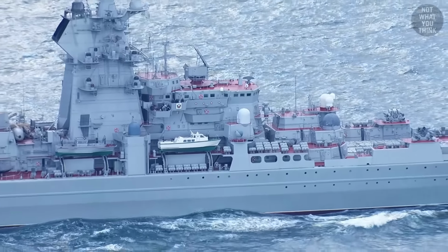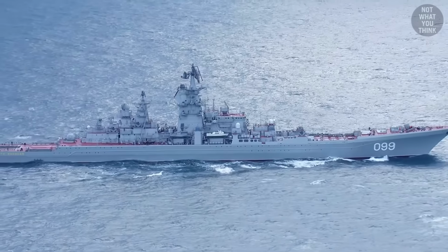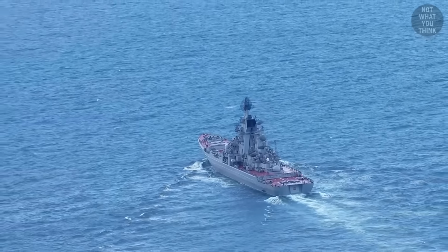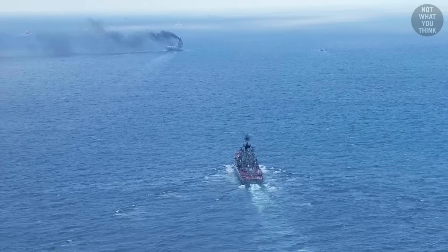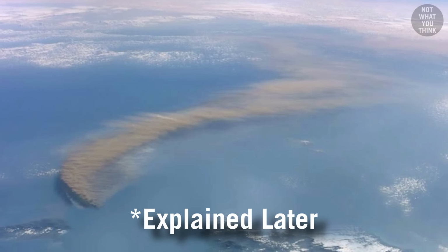This is perhaps the most heavily weaponized class of ships in the world ever, the Russian Kirov-class battlecruiser. This ship is nuclear-powered, making it stealthy, especially when compared to the conventionally powered Russian aircraft carrier Admiral Kuznetsov, which infamously has an exhaust smoke that's visible from space.